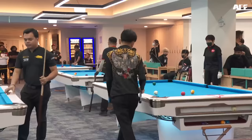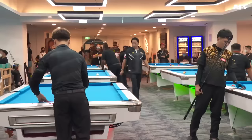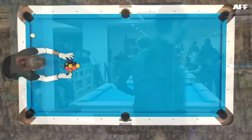All winner's side action happening at the moment. This is 6 p.m. round. If you win here, you qualify for the final 32. 96 players started. That was Carlo Biardo just walking across the screen.